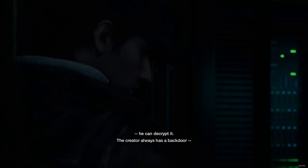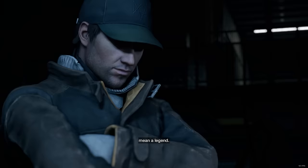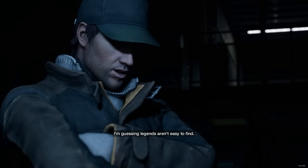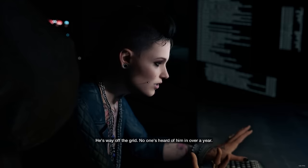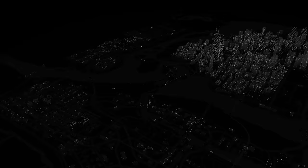While fangirling over her idol, Clara explains that Raymond Kenny was one of the creators of the CTOS system, most likely built the bunker, and has backdoor access to the system. If there's anyone who can decrypt their files, it's him. The only problem is that he's way off the grid and hasn't been heard from in over a year. Of course, that's not going to stop us.